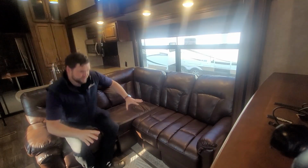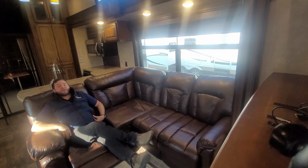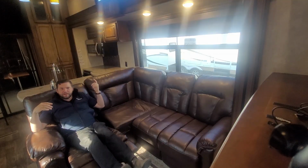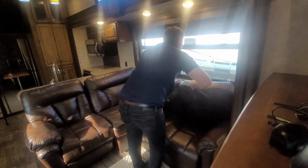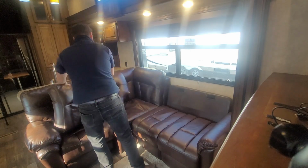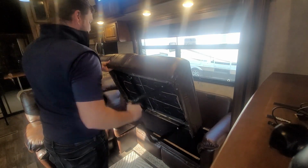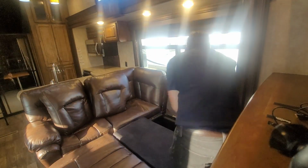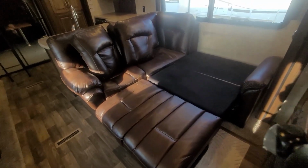You have this beautiful sectional right across from the TV, and I believe this one reclines as well. Now, I think this turns into a nice bed as well, so I'm going to just take a look and see if I can do that for you. And then you fold it into a nice bed here, and honestly, it's a good sized bed to sleep on.